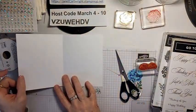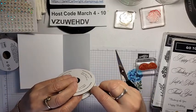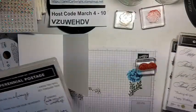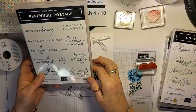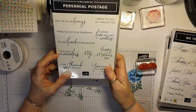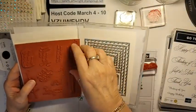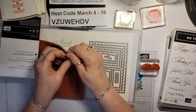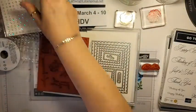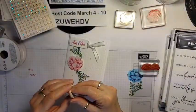Now, because the inside is white, we can just stamp. Let me put this ribbon back in here, and then I just use a pin to hold it in. So we've used this one, so now we're going to use Perennial Postage. So we have just a note. How about "You're simply marvelous"? Everybody could use some encouraging words. So, "You're simply marvelous." Again, a newer stamp set, but I have used the framelits. Awesome, awesome, awesome. The whole set is fantastic.